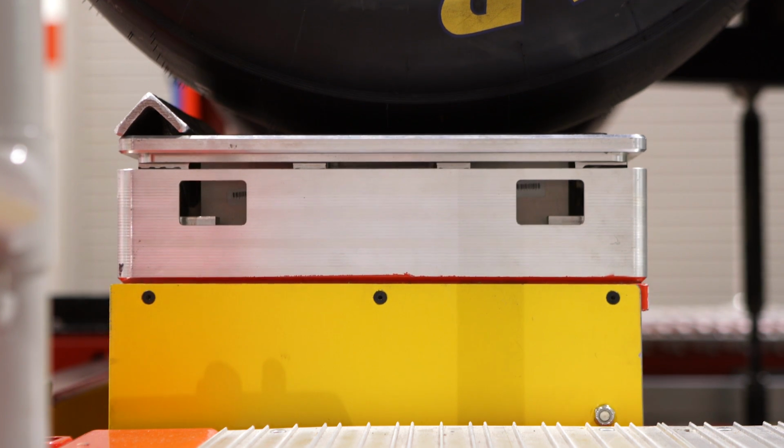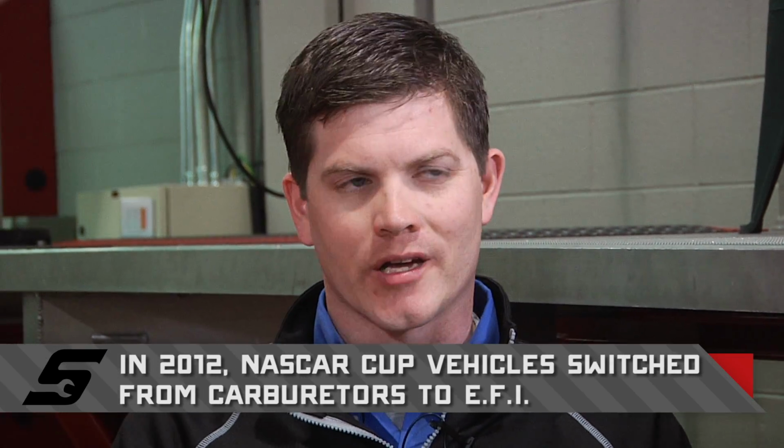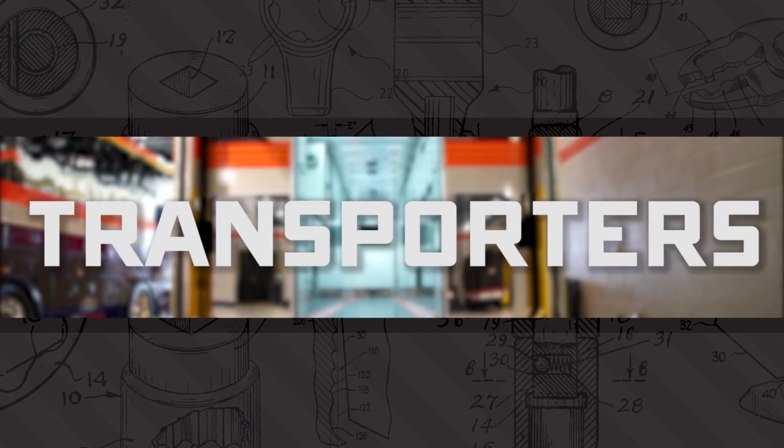In NASCAR, we don't have data acquisition systems on board. We've started migrating that way with the fuel injection, but we're not tracking spring loads. We're not tracking heights of the shock travels. When we go through inspection at the racetrack, we're up high. But on the racetrack, we want to be down low and put the car where it wants to be, which is splitter on the ground, spoiler in the air.